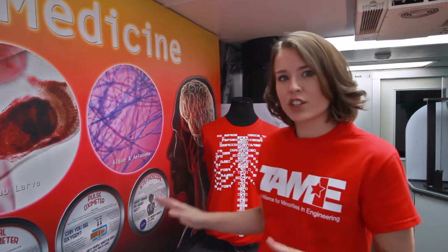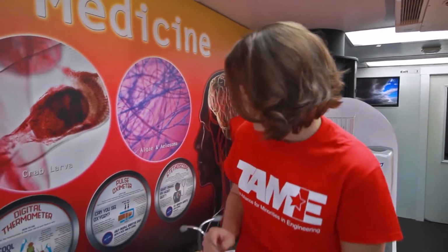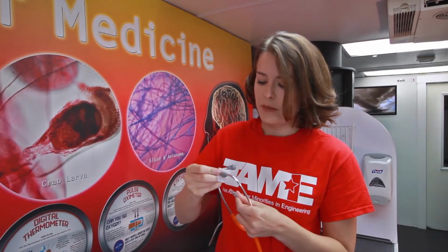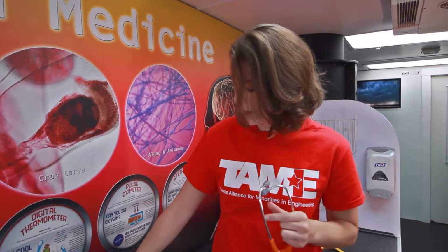So over here we have a collection of medical tools. We have a set of stethoscopes. So again, make sure that we use an alcohol wipe, because if we put these in our ears, we want it to be nice and clean. Just get them to rub it down. The kids can do that. Again, just make sure it ends up in that trash can. And then have them put them on their ears and listen to their heartbeat.